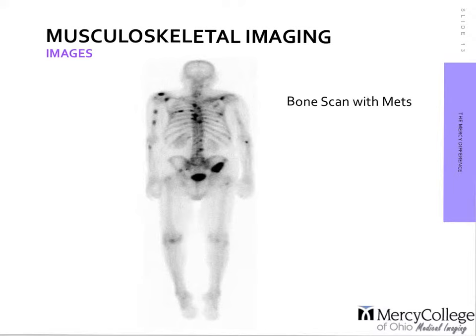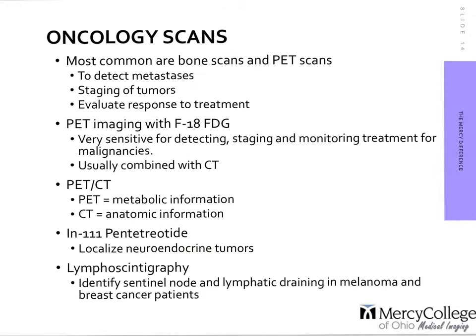We can stage it from a stage 3 to a stage 4 or whatever the case might be. Oncology scans are used in nuclear medicine as well. The most common are bone scans and PET scans, and they're used to detect metastatic disease. They're used to stage tumors. They're also used to evaluate the response to treatment such as chemo or radiation therapy.